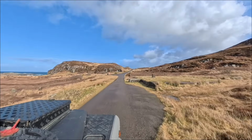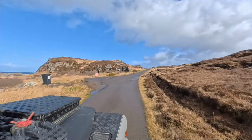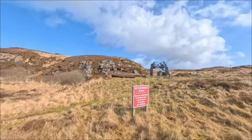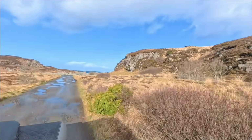And this is me just arriving at the anti-aircraft battery and the Arctic Convoys Memorial. So I'll find somewhere to park down here and then go and have a walk around.